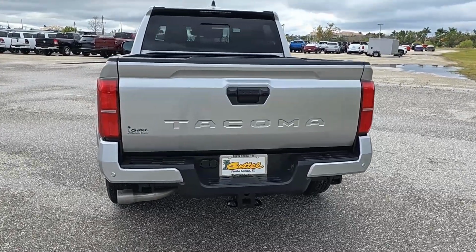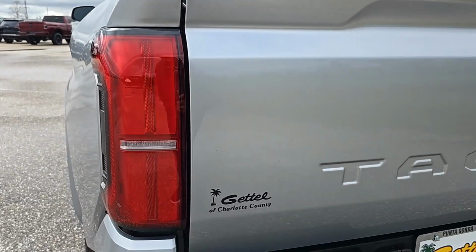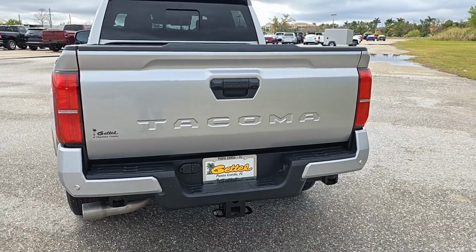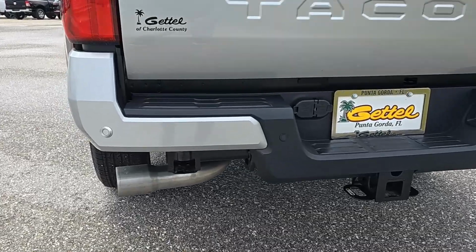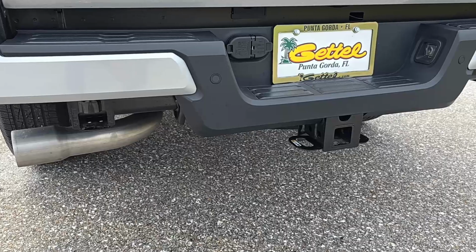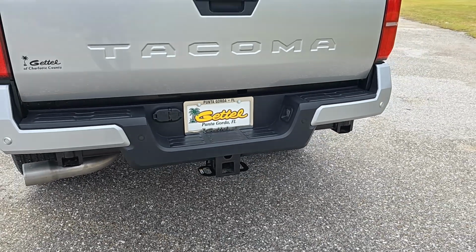So you have these large LED lights. Let's blink them right here. So you have the turn signals, brake lights, and the reverse lights right here. Tacoma embossed in the back of the gate. We've seen it on the previous generation one, and the TRD Sport that I did has this black exhaust tip, which this one doesn't have. You also have that trailer hitch. If properly equipped, it can tow up to 6,500 pounds.